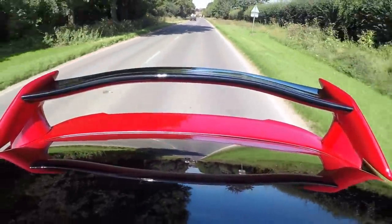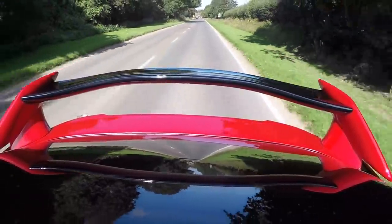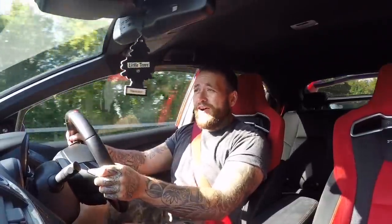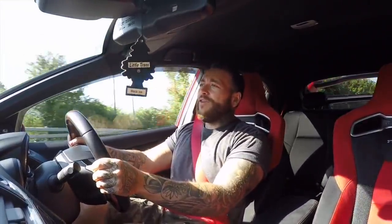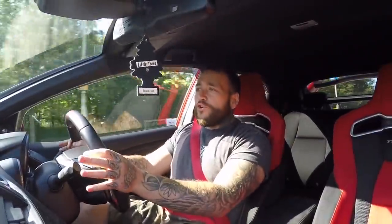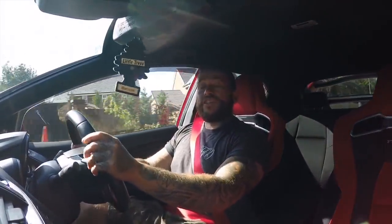So first things first, thank you so much to Haven't Car Company for letting me take this 370 horsepower Honda Civic Type R out for the day. Now this one is AMD tuned. It has a few little modifications on it to really bring it up to what I think should have been the bar of this car when it came out.